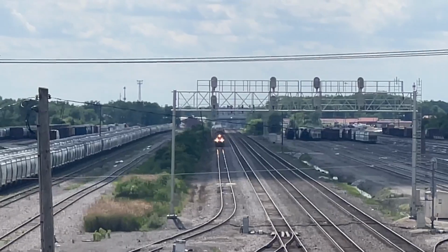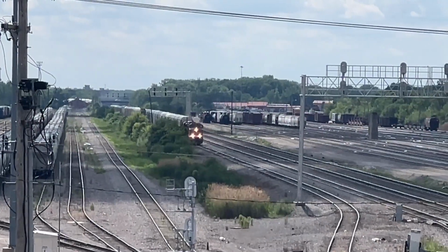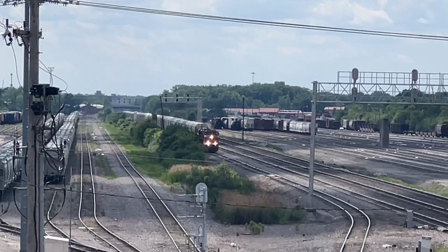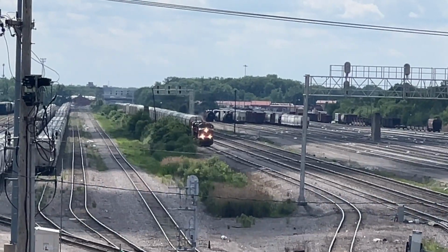It was an auto rack with two GEVOs and an ES44AC, but of course we didn't know that yet. Yeah, this train was really disappointing. And we were even more frustrated by it when it stopped and we didn't get to see it until like 2 hours later.